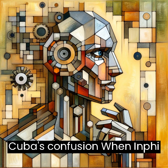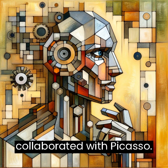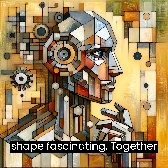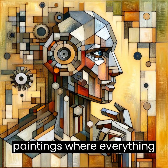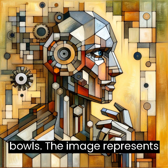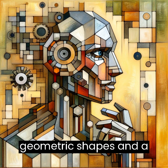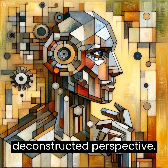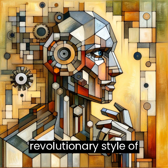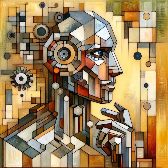Cubist confusion. When Infi reached the Cubist period, it felt right at home. It collaborated with Picasso, who found Infi's geometric shape fascinating. Together, they created a series of paintings where everything was in the form of dodecahedrons, even the fruit bowls. The image represents Infi in the style of Cubism, characterized by fragmented geometric shapes and a deconstructed perspective. This artistic rendering combines advanced AI elements with the innovative and revolutionary style of Cubism, emphasizing structure and abstract form.